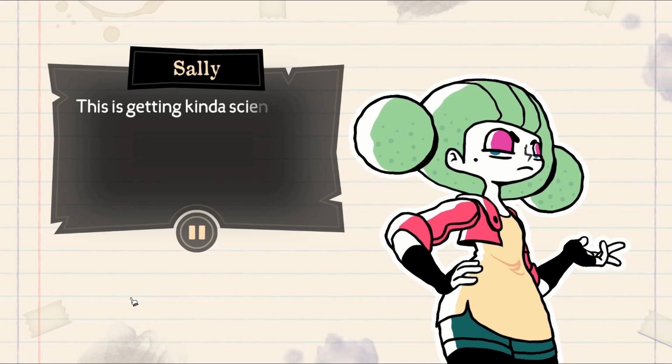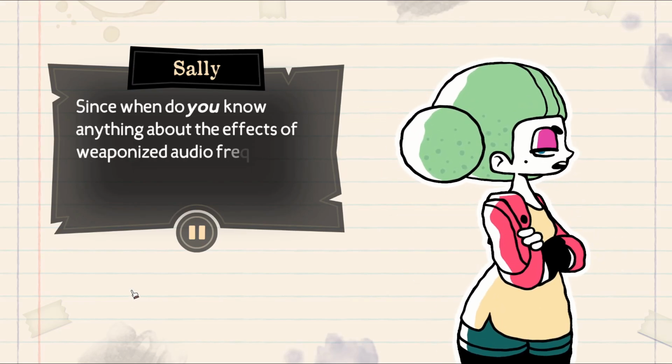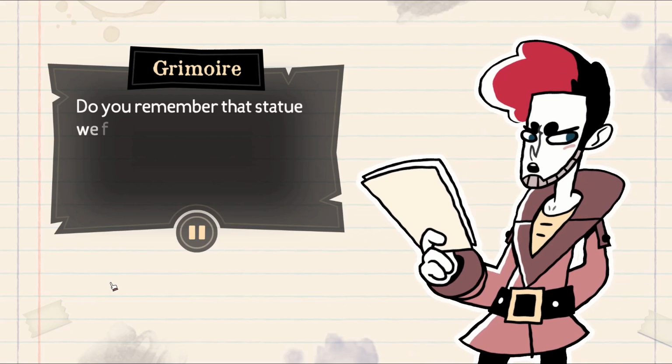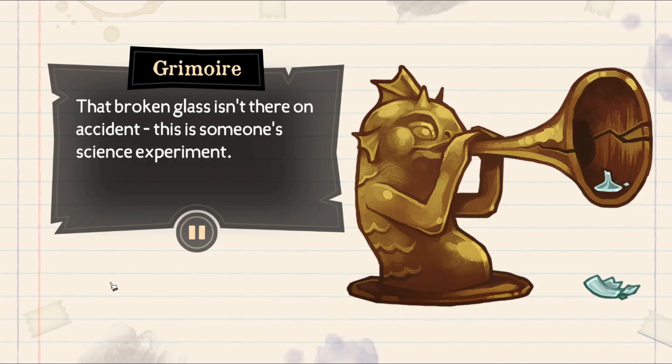This is getting kinda scientific. Since when do you know anything about the effects of weaponized audio frequency? I don't, but I think someone else does. Do you remember that statue we found in the music room? The horn it's playing is a pretty similar shape to the one on the gramophone. That broken glass isn't there by accident. This is someone's science experiment.